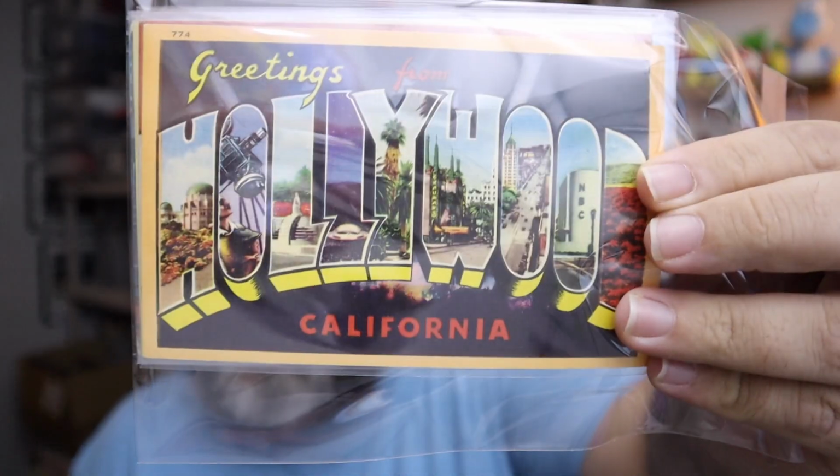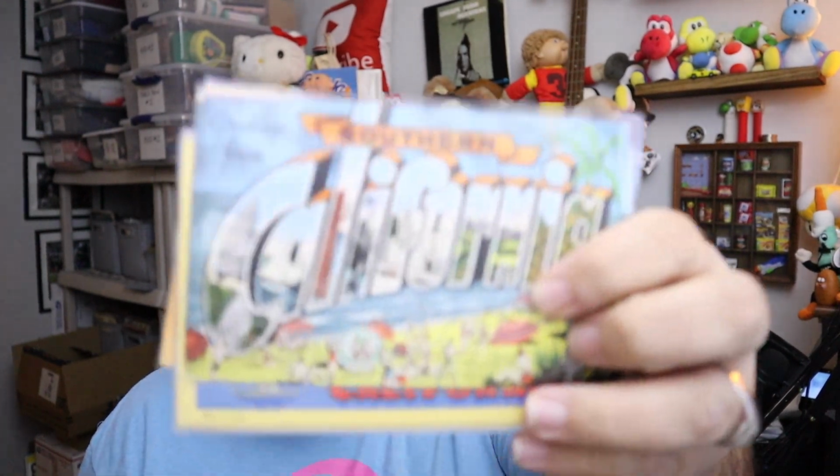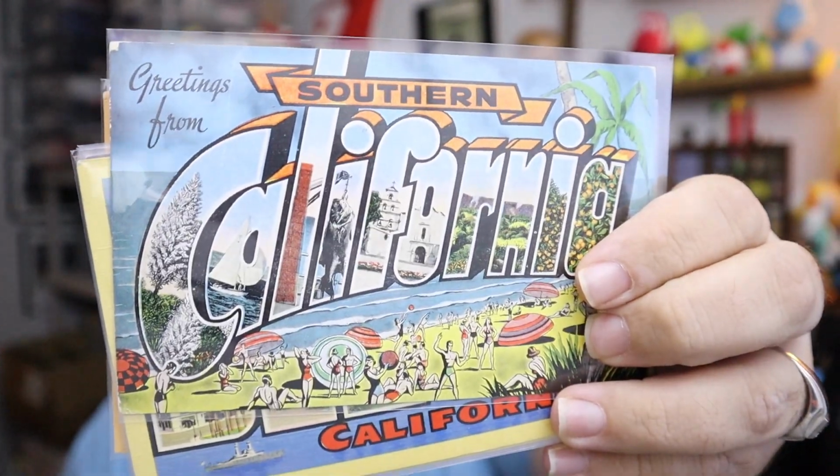We did have something cool happen. I listed a ton of these large letter postcards. I'll show you them right there. That's Greetings from Hollywood, California. And then we've got Marine Corps Base in San Diego, Yosemite, Southern California. I always thought this one was kind of funny because it just says Southern California, which could be anywhere. But yeah, I listed a whole bunch of these large letter postcards.